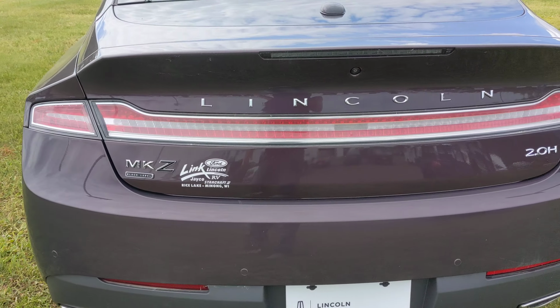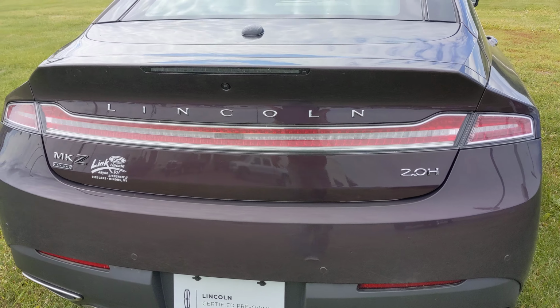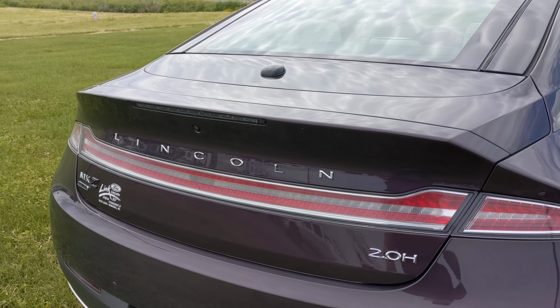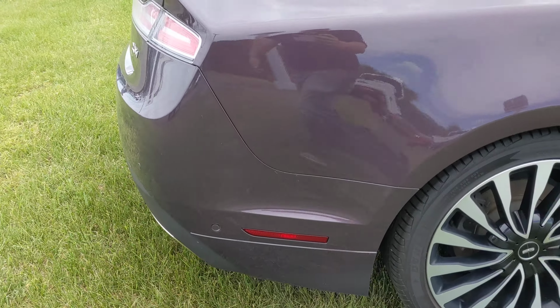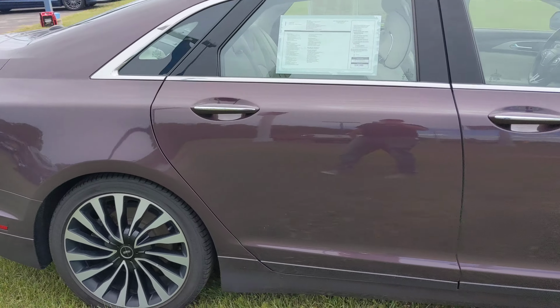This is a hybrid. Guess what? Right now, it's running. Now, you're probably going to hear the traffic behind me, but that's the point. You can't even hear the vehicle running right now. Rear sensors. Beautiful-looking vehicle. Stepping back a little bit here.